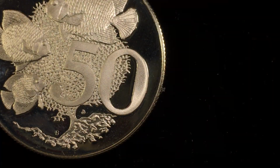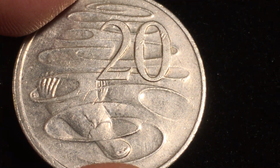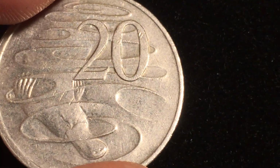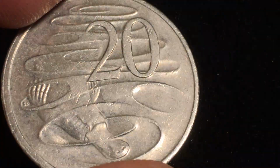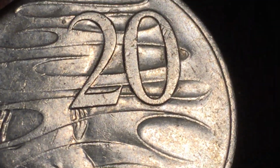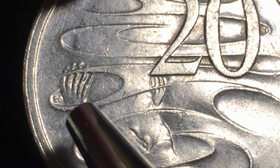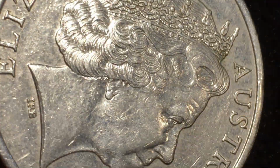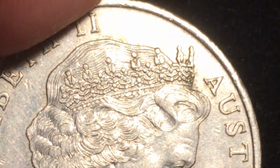Now, Stuart Devlin, what else did he do? Well, this is the one that many people know him for. They just love this particular one. But there's one other one that you'll recognize too, and this is of course the 20-cent Australia platypus coin, and we see the SD right there for Stuart Devlin, and let's see what year this is from. This is from 2001, the Ian Rank-Broadley.